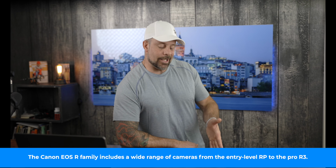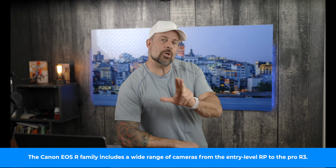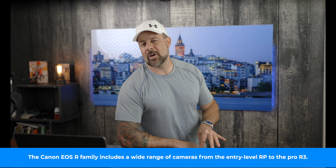Now, expected, it's going to be an APS-C camera, but reports show that it will have a 32.5 megapixel sensor with dual pixel autofocus. Like the 7D and the 7D Mark II, the EOS R7 will be blazing fast with a continuous shooting speed of up to 15 frames per second. Now, that's with the mechanical shutter. You're able to double that with the electronic shutter, so you're getting 30 frames per second.